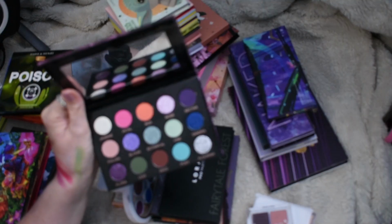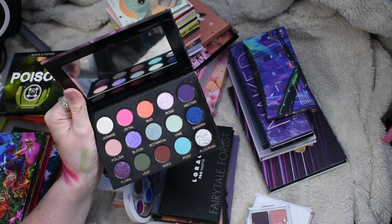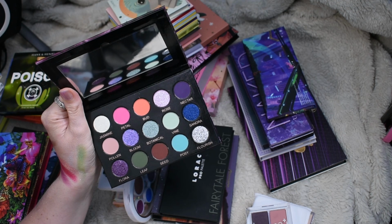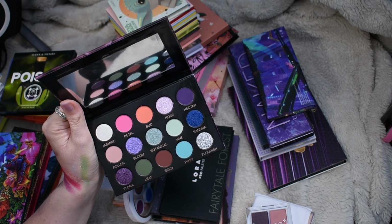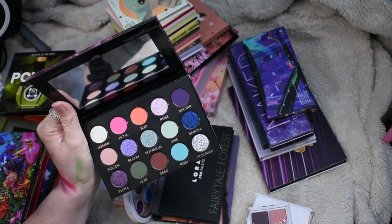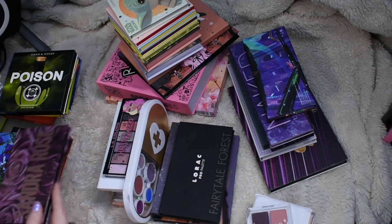This is the mini palette, and I bought this one. They originally talked about changing the seed shade out to a different color, and I was waiting for that, but then they said they were not actually going to release it like that. This was going to be the only release, and it was a mini, so I went ahead and picked it up. I haven't used it yet, but I am so excited to have this one in my collection.